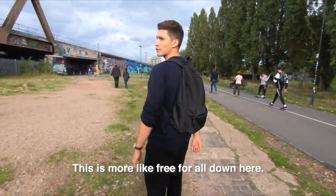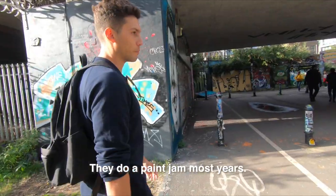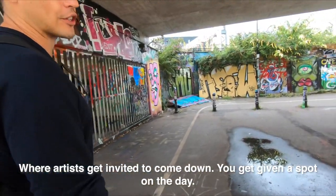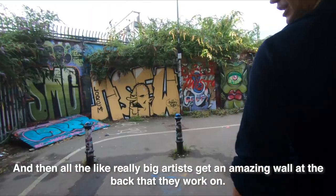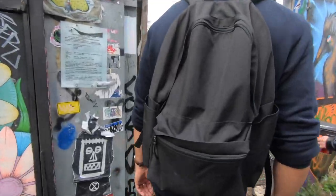This is more like a free-for-all down here. This is a cool spot. This is the nomadic community gardens. They do a paint jam most years where artists get invited. They come down, you get given a spot on the day. It's live music and people drinking. And all the really big artists get an amazing wall at the back that they work on.